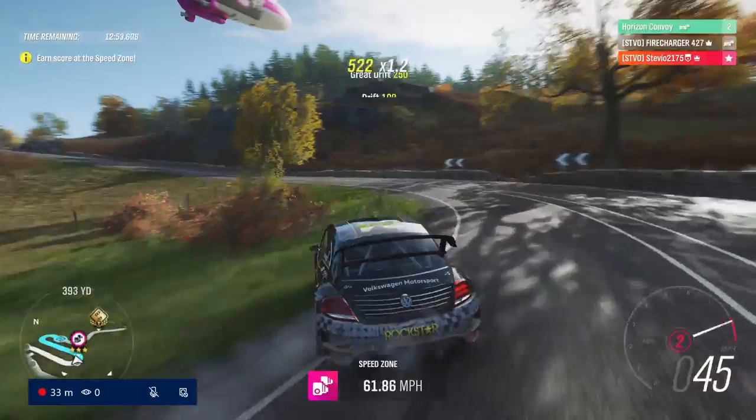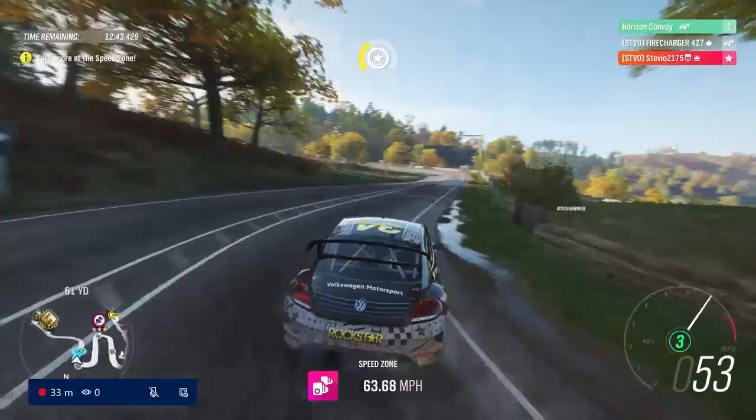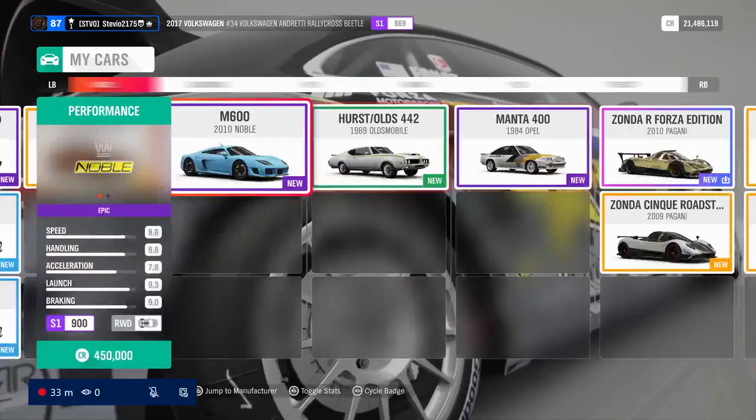I might actually just try and stick onto the grass on the corners. That might work better with this car. Except there's no grass to stick onto here. There we go. Alright, Senna time. Let's bring out the X-Class Senna. We got it for a reason. Let's use it. We have it built for a reason.